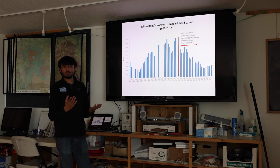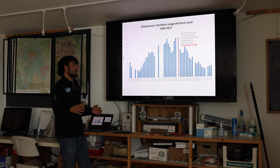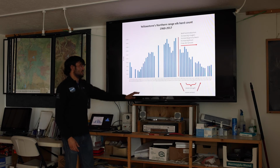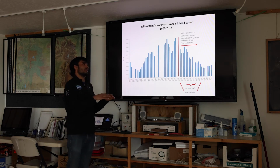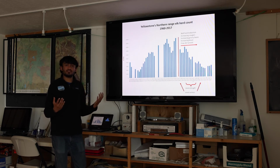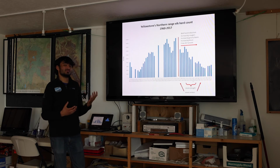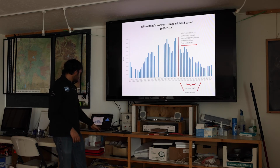Wolves definitely had something to do with that, but we would be foolish to say they were the only thing involved in the decline of the elk. At the same time, we saw severe winters and severe drought. Again, all that worked together to drive the elk population down. And at points, we had almost 19,000 elk in the northern range of Yellowstone. And today, it's probably a more sustainable 4,000 to 8,000 in the northern part of the park.